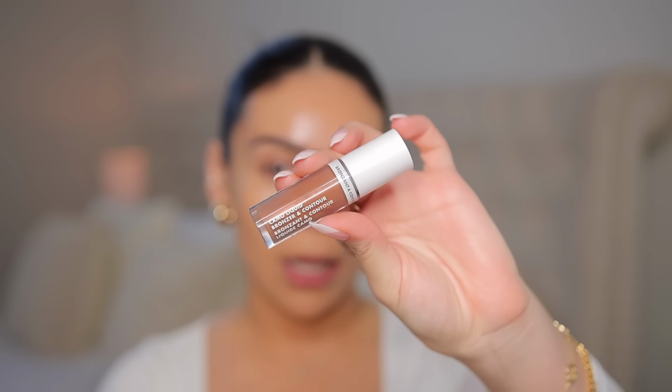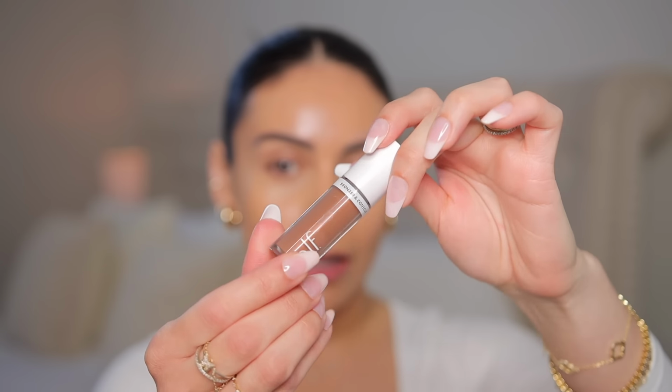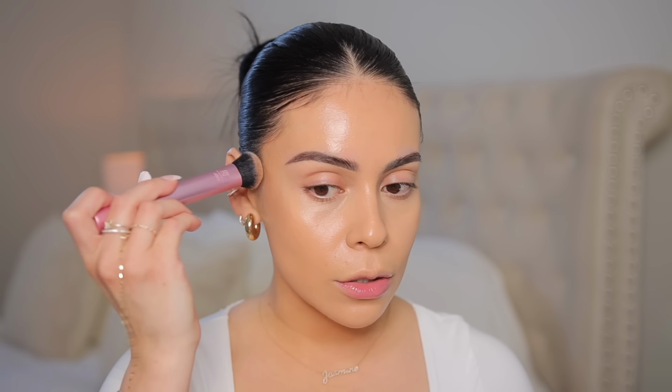This one is in the shade light medium. Love this color because it kind of is a hybrid of warm and cool toned a little bit. And this does have a good amount of pigment, so I like to apply a pretty generous amount right on the back of my hand and then work from here onto my skin. And with a Real Techniques soft sculpting brush. This one is a little bit smaller, but it's angled and dense. It's good if you want to give yourself a little chisel.